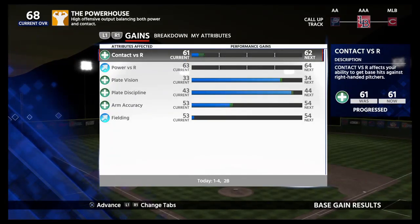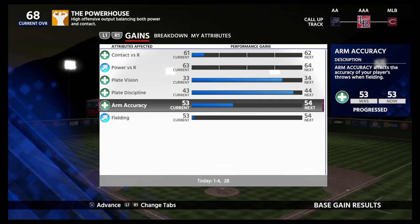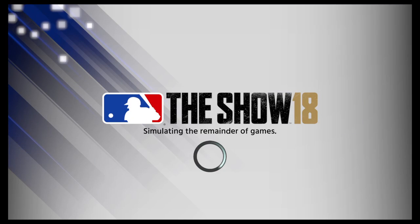You might think it's just another win, but it's awfully hard to win in this game, especially on the road. But they find a way to get it done, and they should be very happy with this performance. 4-0 the score tonight. The Red Sox jumped out to an early lead in the first.